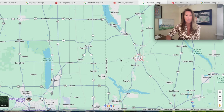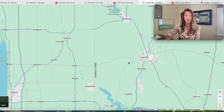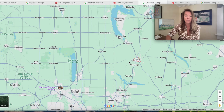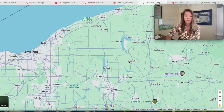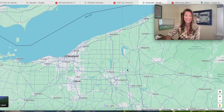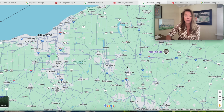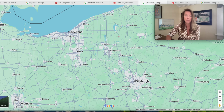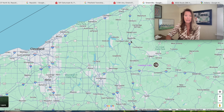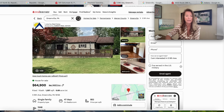So here we are in Greenville, right above Shenango. And we are, let's see, Osgood is to the north. So we are not far from the Ohio line. Cleveland's right over there to the west. And there's that beautiful Lake Erie. And Newcastle is to the south of us, as is Pittsburgh, Pennsylvania, right down here. So here we are. And then Meadville and Sagertown and Edinboro, and Albion is right up here to the north. So this is Greenville at 5 9th Avenue.